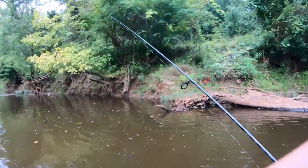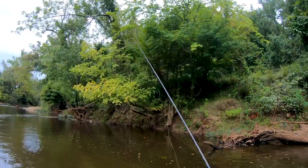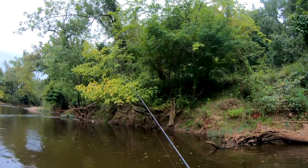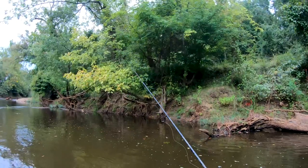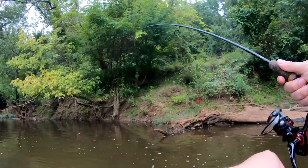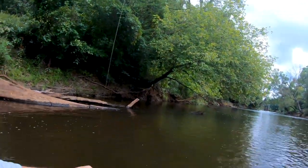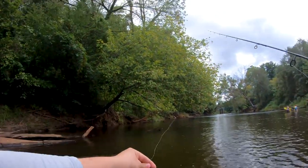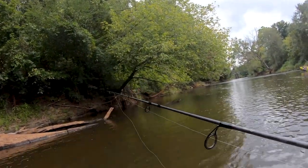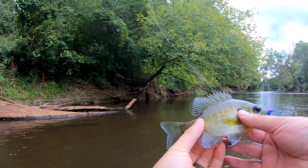I just realized I don't think I showed the camera that fish, but I just got another one out from under this tree. That one was bigger than the last one. The bite is so light right now, and then they'll just whack it. Got him. Ooh, this one's bigger. Bigger one. Look at this one. Nice size one right here.